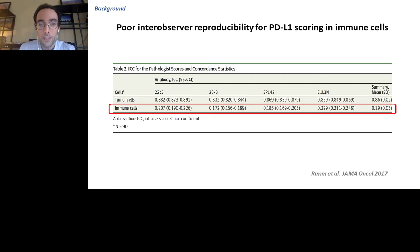And the other limitation that I see as an important limitation in the clinic is that although there is good concordance between pathologists to score tumor cell PD-1, as you can see here, the ICC scores for pathologist concordance are above 0.8, which is good for tumor cell scoring, but it's not good at all for immune cell scoring, as you can see here. And we don't really know if the predictive value of PD-1 comes from tumor cells or immune cells, and this is something important to take into account.